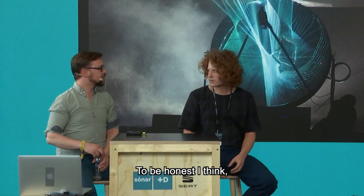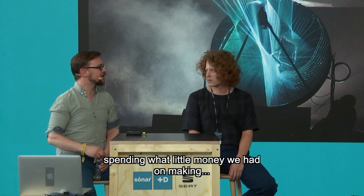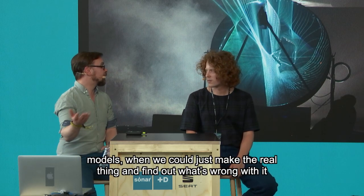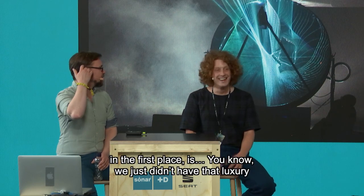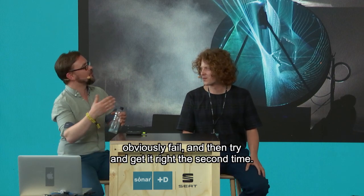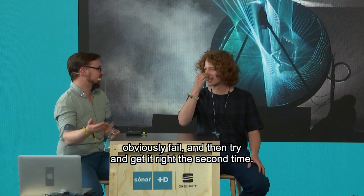And to be honest, I think spending what little money we had on making models, when we could just make the real thing and find out what's wrong with it in the first place, we just didn't have that luxury. We had to just try and get it right the first time, obviously fail, and then try and get it right the second time. Naive, like, yeah, it'd be fine. Yeah, it'd be fine. The bane of our lives.